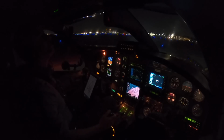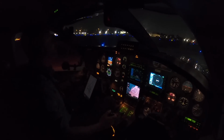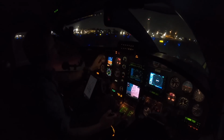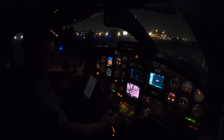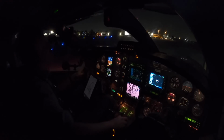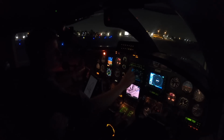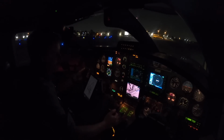And we'll see some hold short lines coming up. We'll cross those hold short lines, clean up the plane, contact ground. There we go, here are the hold short lines. So we just pass those, make sure our whole airplane's across them. There you go. Come to a stop and clean up the plane. And we'll go over to ground frequency also. Just resetting all my trims. There's a lot of different things to do.